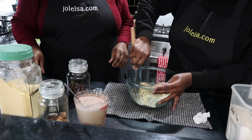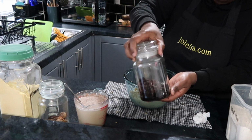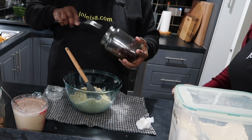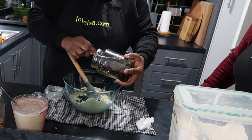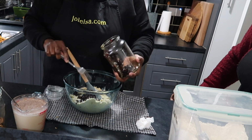Jamaicans always have some fruits soaking. So we're going to add some of that. Red label wine with raisins, sultanas, cherries. Not too much, just a sprinkling.